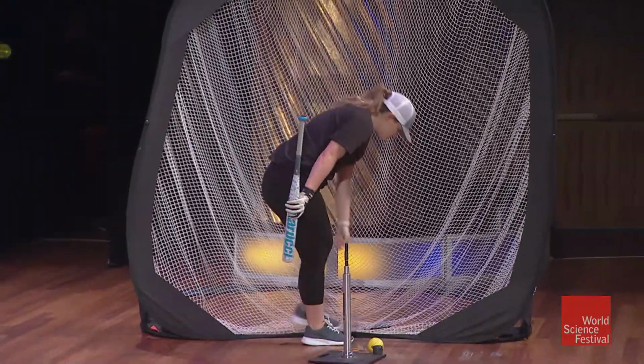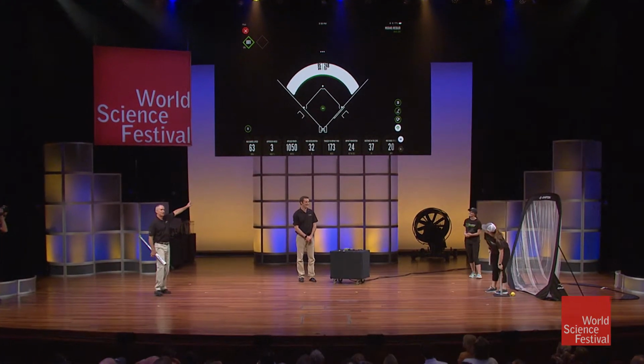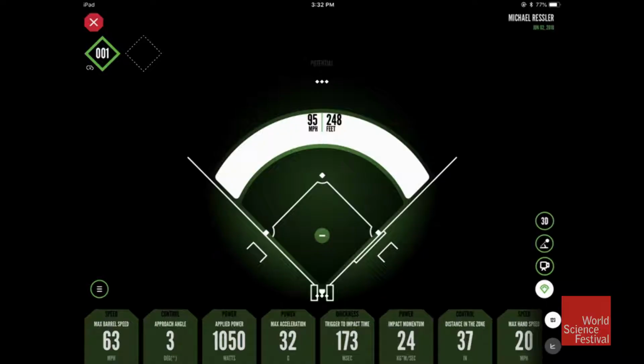Another good swing. Alyssa's on a roll here. There we go. Thanks, Alyssa. So this is the information that gets transmitted from the sensor that Mike just put in the bat. And let's look at a couple details. There's a lot of numbers there, but not to get into too much detail. Look at the far left number on the bottom, 63 miles an hour. That's how fast the barrel was moving at its peak speed during the swing, right? We can relate to that. Speed limit on the road a lot of times is 65, right? That's how fast Alyssa's barrel was moving.